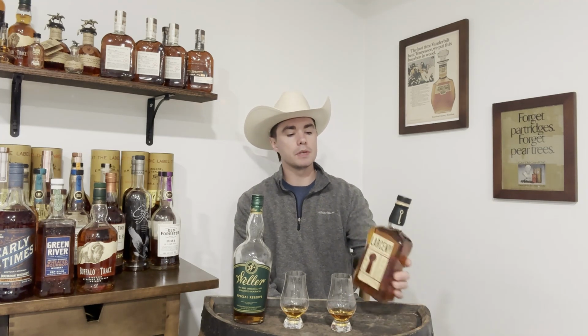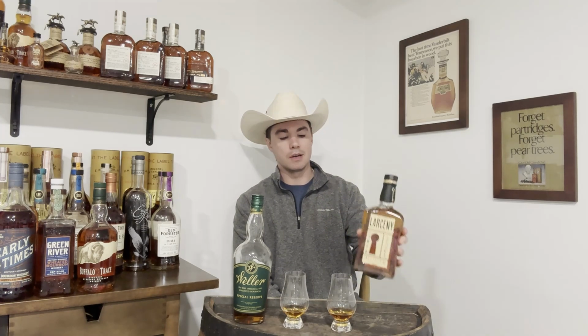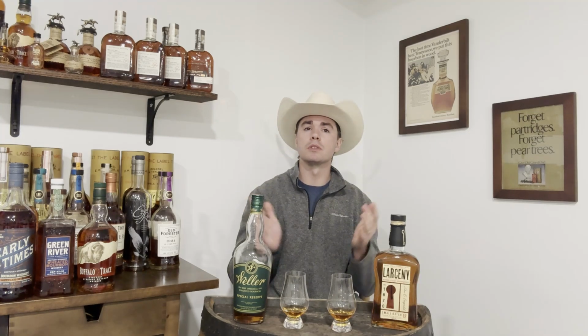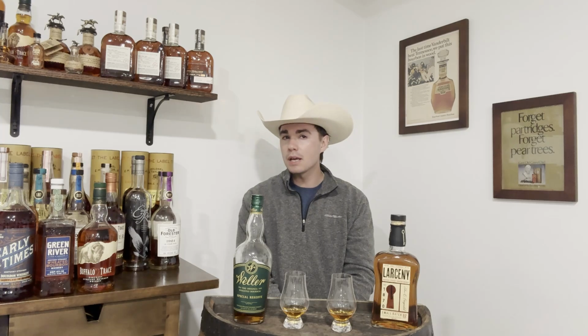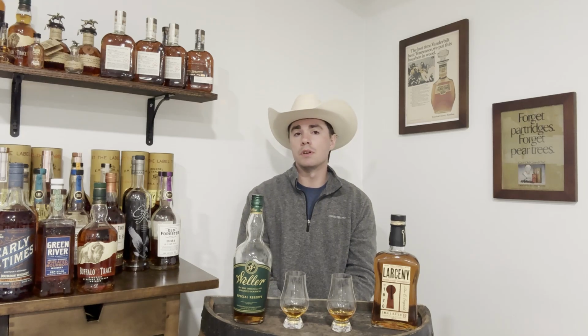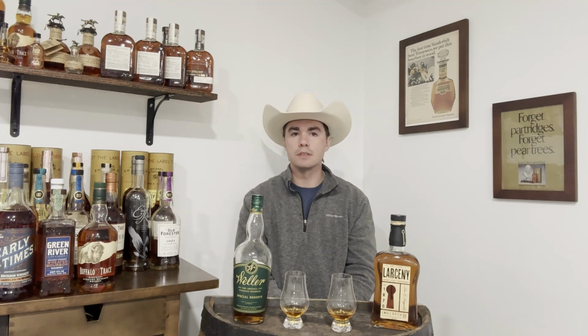And then we got it going up against the Larceny Small Batch here. I have not had this, to be honest. When I first started collecting, I don't even remember what it was at this point, but I did try a Larceny product, and I did not care for it as much. I was very new into collecting and was naive, and so I thought that meant I didn't like Larceny stuff at all, and I thought that with other bottles and other brands and things like that, and I've come to find out that is not the case.